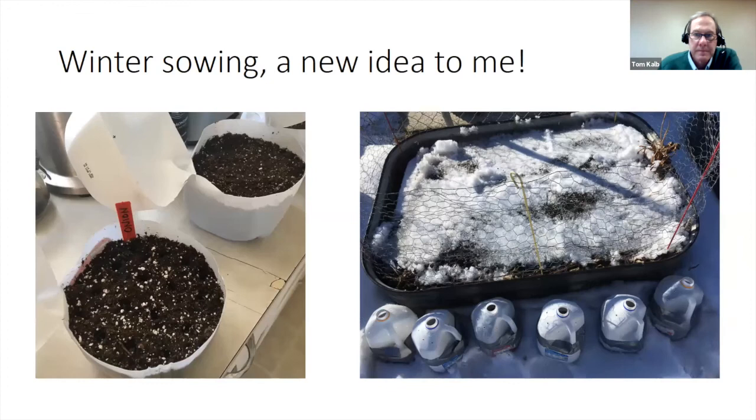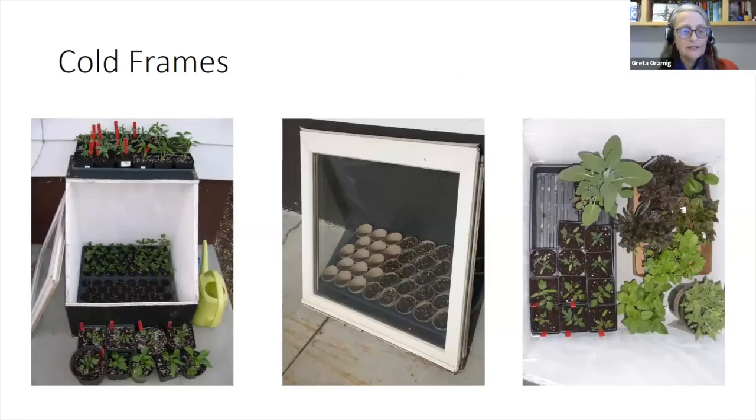I'll go back to that slide. So in the photograph on the left, at least it's on my left, you can see my little cold frame, and there's a window on the side, and that window goes on the front. You can see the window better in the center photograph. I had it just leaning up against my house, and the rest of it's just made out of plywood. So it's painted black on the outside to absorb that heat, and then it's painted white on the inside to reflect all of the sunlight.